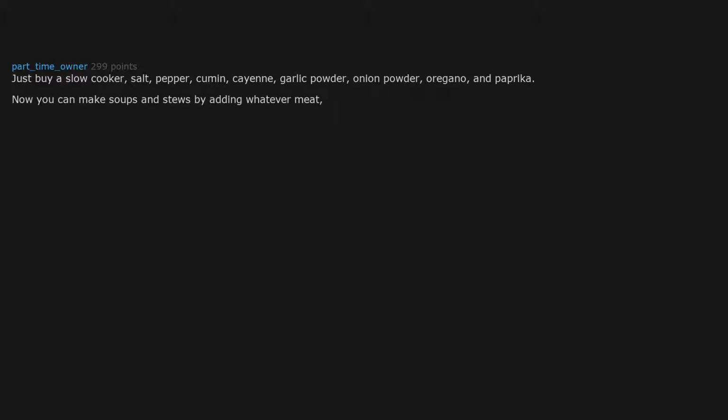Just buy a slow cooker. Salt, pepper, cumin, cayenne, garlic powder, onion powder, oregano, and paprika. Now you can make soups and stews by adding whatever meat, veggies, and grain you want, covering with water or broth, and seasoning to taste.